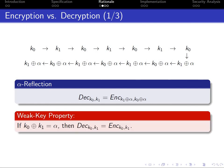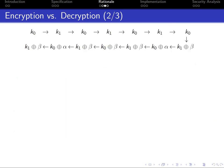But this is not a good property, because it leads to a weak key property: if the difference of K0 and K1 is equal to alpha, then the encryption is an involution, and this can make serious security problems in most of the modes of operation. Therefore, we decided to change the difference of mirrored round constants alternately between alpha and beta. Then we don't have the alpha reflection property anymore.